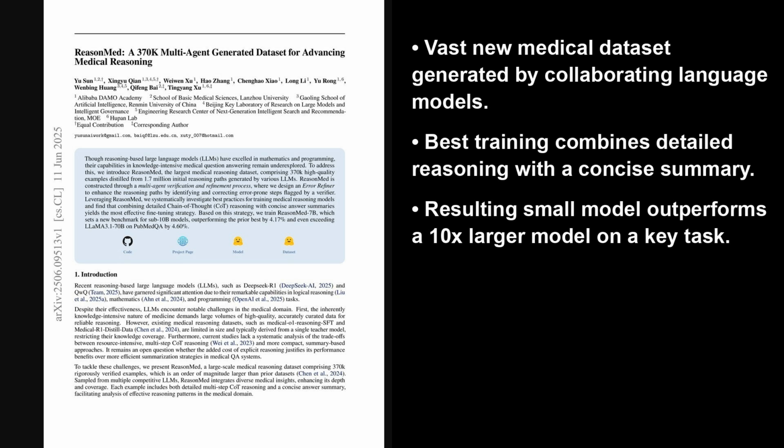So to wrap things up, this work on ReasonMed gives us 2 major takeaways. First, it shows the power of using a multi-agent system, a team of AIs, to not just generate, but also meticulously refine a massive dataset for medical reasoning. Second, and perhaps more importantly, it proves that the best way to train these models is with a hybrid approach. Teaching a model to provide both detailed step-by-step thinking and a concise final answer, that's the key to unlocking top-tier performance, even for smaller, more efficient models.